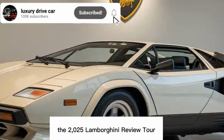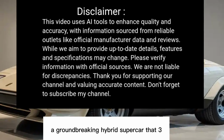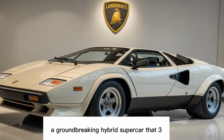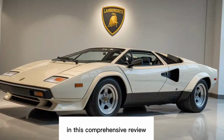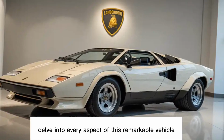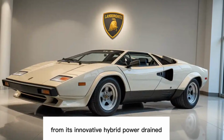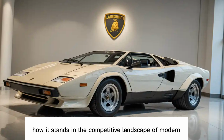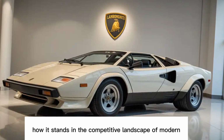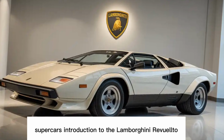Luxury drive car, the 2025 Lamborghini Revuelto, a groundbreaking hybrid supercar that redefines performance, design, and technology. In this comprehensive review, we'll delve into every aspect of this remarkable vehicle, from its innovative hybrid powertrain to its luxurious interior, and assess how it stands in the competitive landscape of modern supercars. Introduction to the Lamborghini Revuelto.